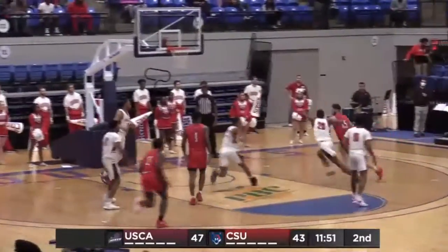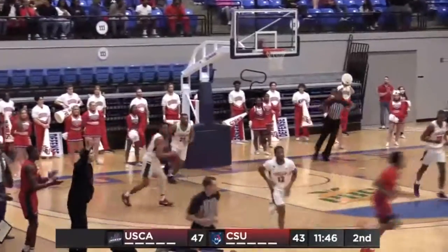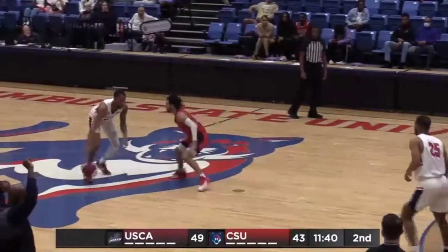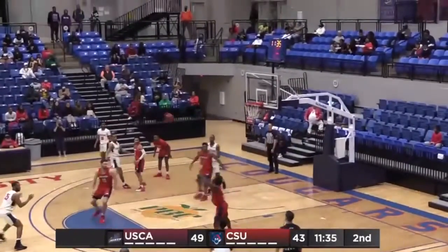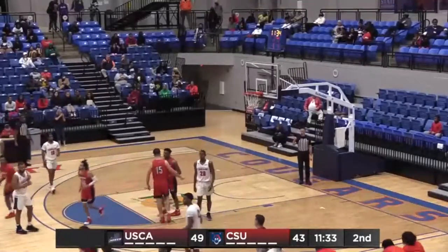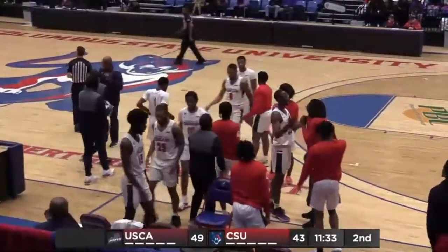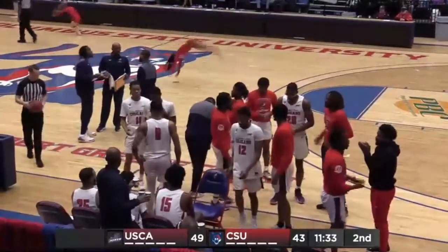McMurray puts it on the floor, drives. Nelson Haskin tried to block his shot, couldn't do it. And McMurray with a strong finish. His first basket of the night, 49-43 Pacers. 11:41 to play. Langston Gaither outside the lane. They stop him. His pass is tipped out of bounds into the Cougar bench. Belongs to CSU. When we come back from the media timeout, 11:34 to play. USC Aiken leading at 49-43.